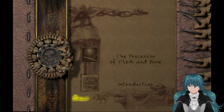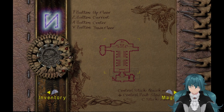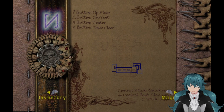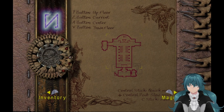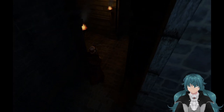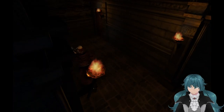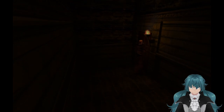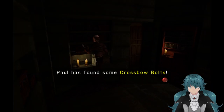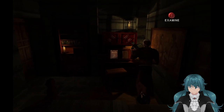I'm sorry, let me look at the map. I just want to see something real quick. Okay. Go up there, down there. Okay, I think we have to go to the old tower, but let's just see what's down here real quick. Oh, some more crossbow bolts. I'll take that.